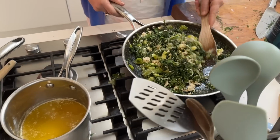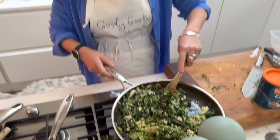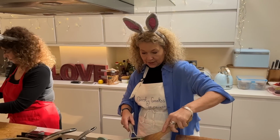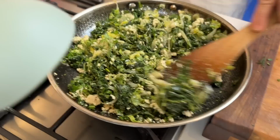So another way I do this is just with onions and sumac, which is our Arabic spice, and pine nuts. That is really delicious and very quick and not so many ingredients. Right, here is my... Is it on? I can't even see. No, I'm just mixing. It's all cooked.